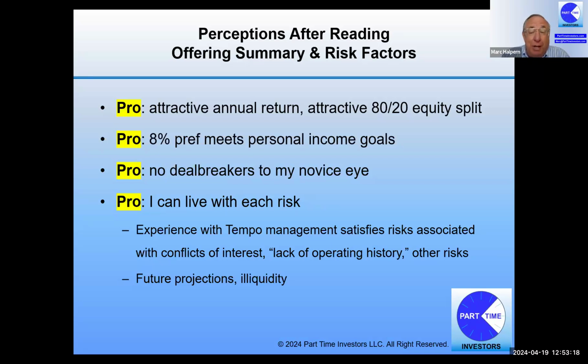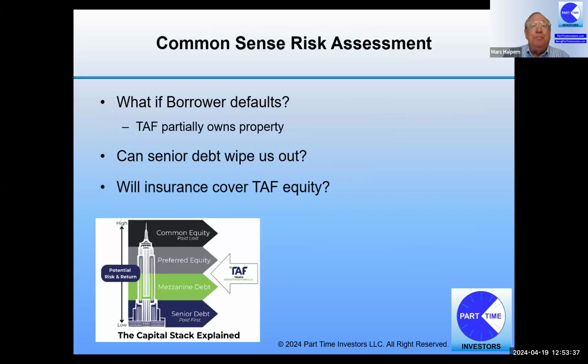And I personally, I'm not saying you, but me, I can live with each risk, like the conflict of interest or lack of operating history, because I've got experience with these people and I'm satisfied. And then future projection and illiquidity, hey, I'm willing to live with those. But that doesn't mean that you should. Please don't take my word for it. You have to perform your own deep due diligence.